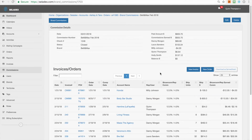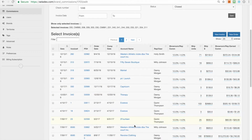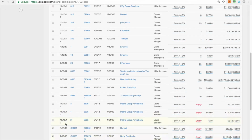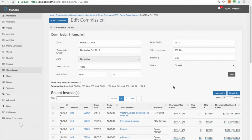In the event you made any type of mistake that you would like to change or correct, possibly changing a commission rate or unassociating an invoice from this commission, you would simply click Edit. As you return to the screen, you'll notice that there are a lot of invoices that are not part of this commission. As you can see, some have been checked, but the majority here at the top have not been checked because these were not previously selected.